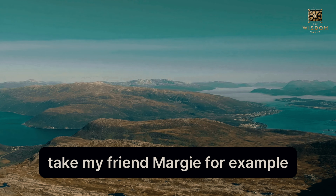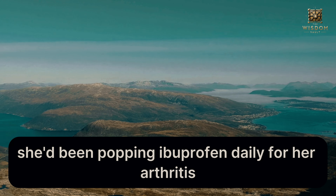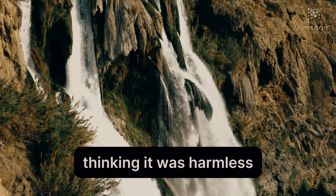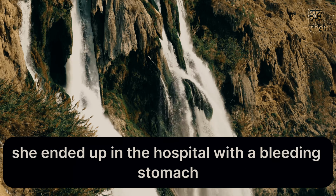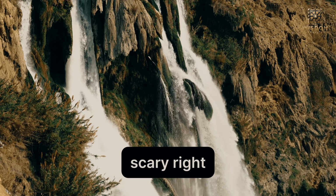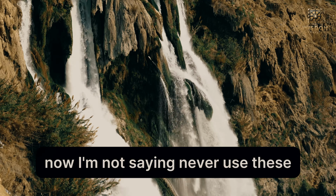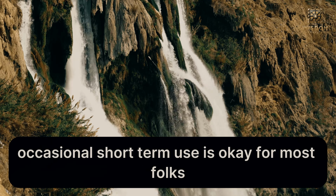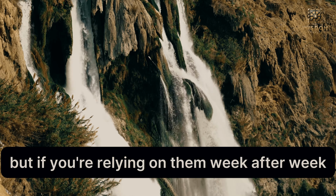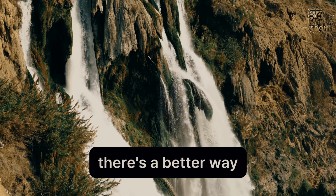Take my friend Margie, for example. She'd been popping ibuprofen daily for her arthritis, thinking it was harmless. But after a few months, she ended up in the hospital with a bleeding stomach. Scary, right? Now, I'm not saying never use these. Occasional, short-term use is okay for most folks. But if you're relying on them week after week, there's a better way.